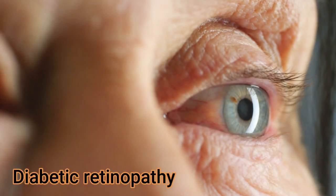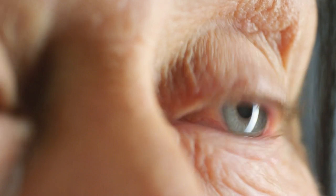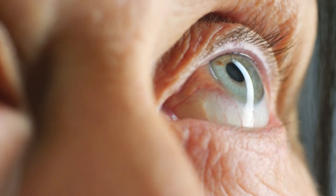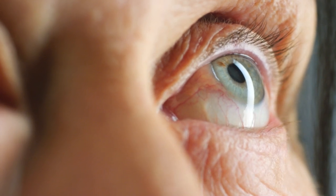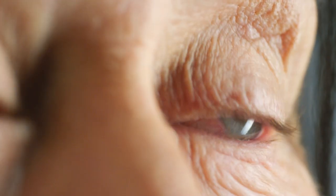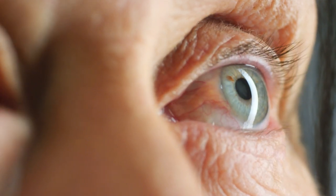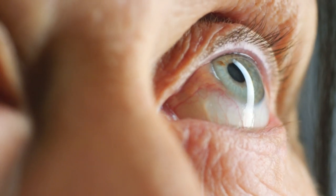Diabetic retinopathy. Diabetic retinopathy is an eye condition that can cause vision loss and blindness in people who have diabetes. It affects blood vessels in the retina, the light-sensitive layer of tissue in the back of your eye. Causes of diabetic retinopathy. Diabetic retinopathy is caused by high blood sugar due to diabetes. Over time, having too much sugar in your blood can damage your retina, the part of your eye that detects light and sends signals to your brain through a nerve in the back of your eye, the optic nerve.